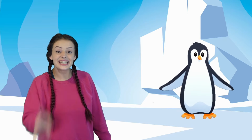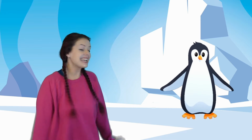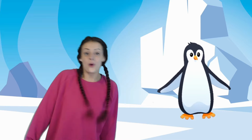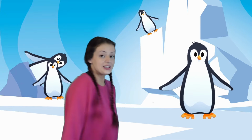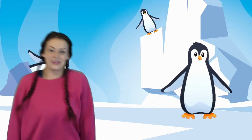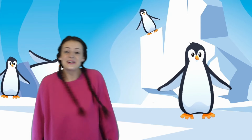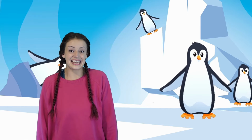Wow, look! The penguin is waddling. Can you do it? Waddle like a penguin, waddle like a penguin, waddle like a penguin, flip flap, flip flap. Waddle over there, waddle over here, waddle very far, waddle, waddle very near. Waddle really fast, waddle really slow, waddle, waddle, waddle stop, ready, steady, go.